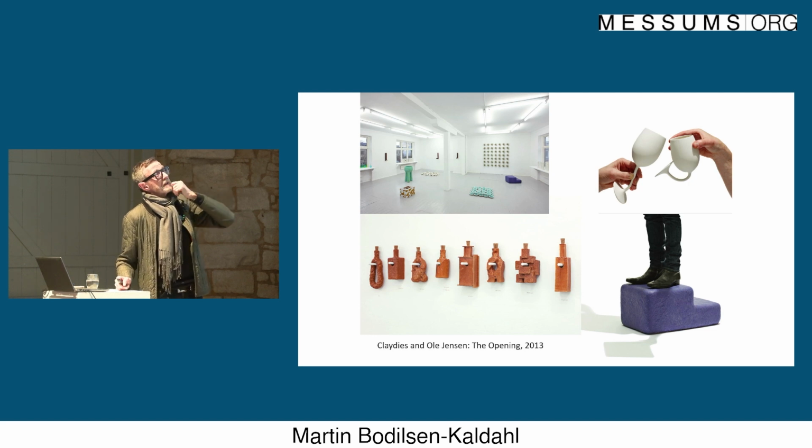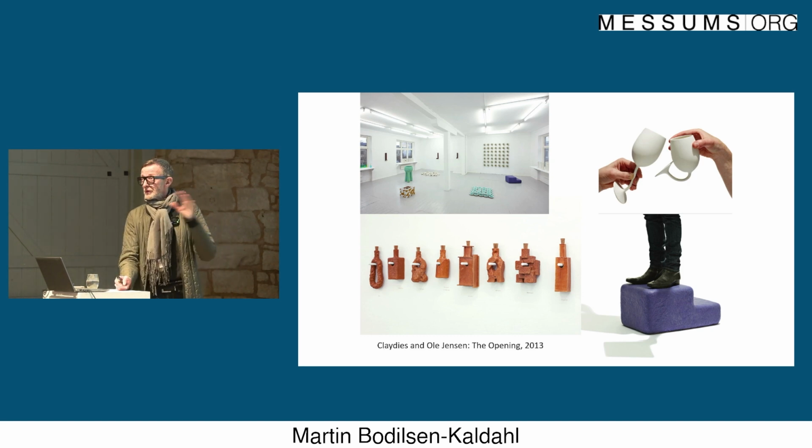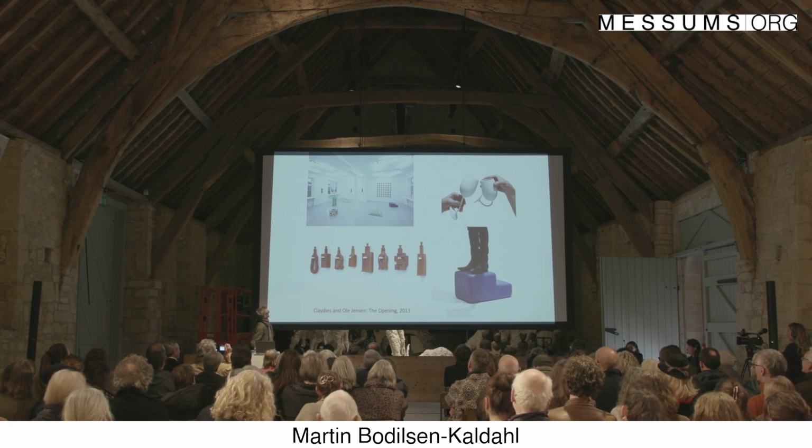And later on in the evening, because there were all these beer mugs on the wall and we had a beer machine installed, so it also got quite a long evening, I would say, and vivid evening. And it ended up someone standing on the podium singing for us all. So it was great.